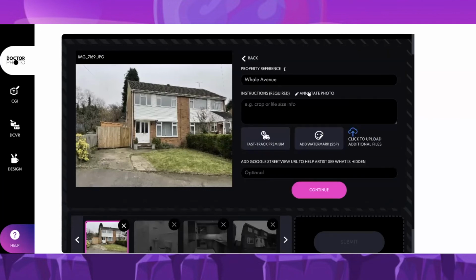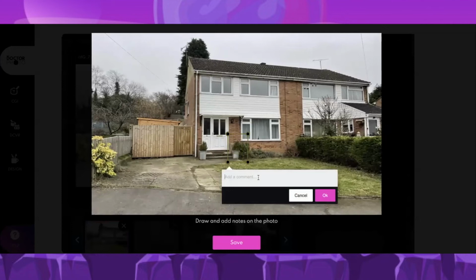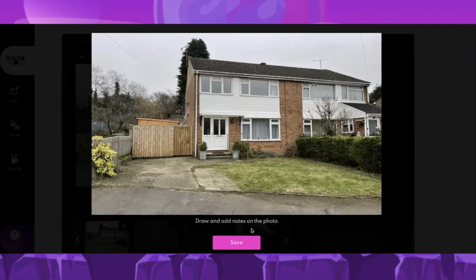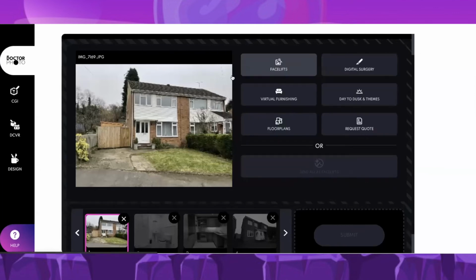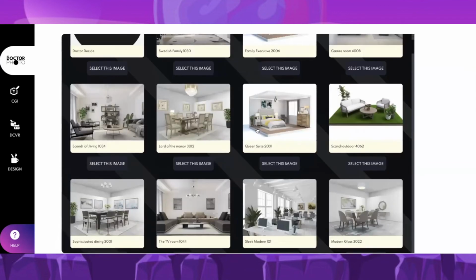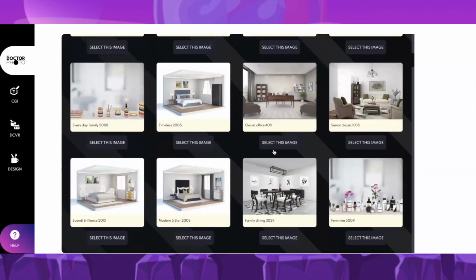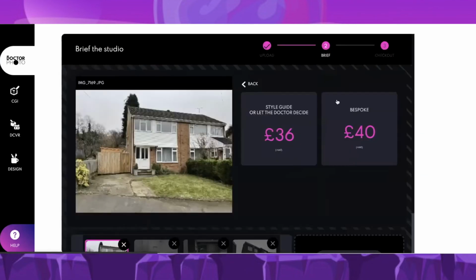If you want to, for example, remove that plant because you really hate plants for some reason, then that can come through to our studio, and once you've submitted it, we will then take that plant out. We can add virtual furniture, so you can choose your own style and choose what you want to add in there, and then we'll make sure that we add that same style.